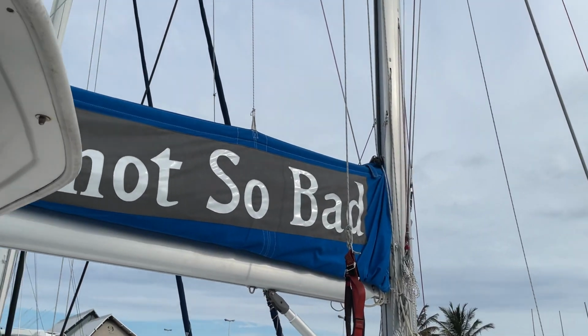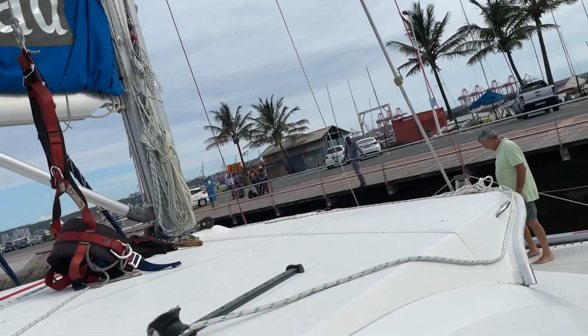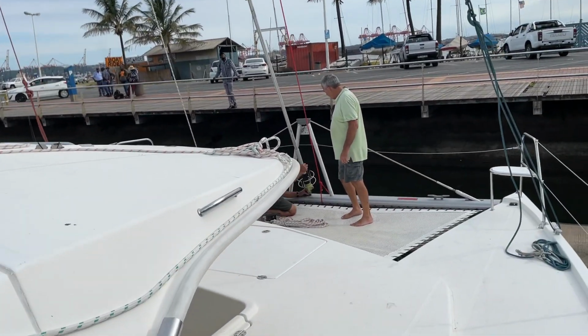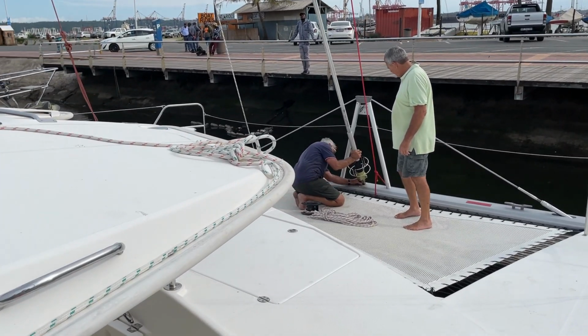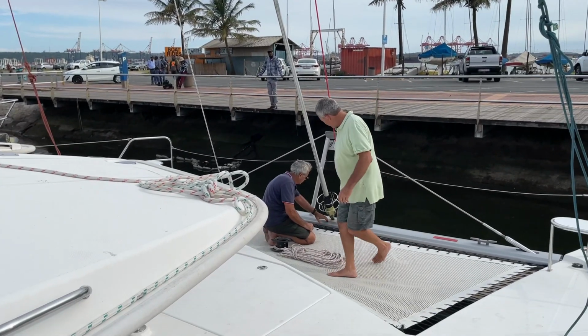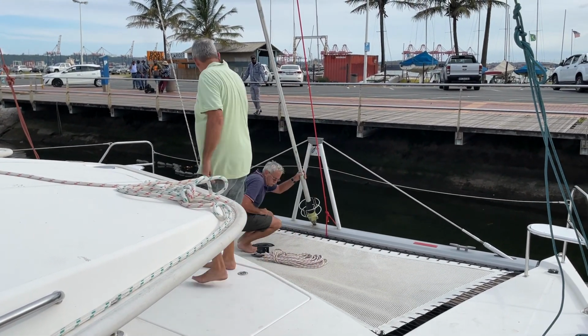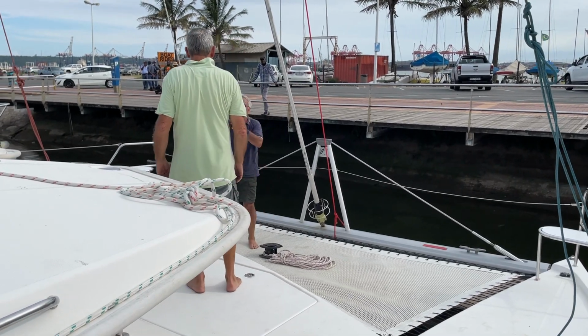So the forestay is now attached at the top, and we have the task of attaching it at the bottom now, which is a matter of pulling the mast with all these ropes to get it to the right. All main stuff. No, they don't work. I need the vice grip, the big vice grip.